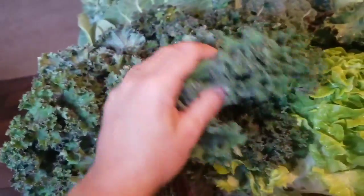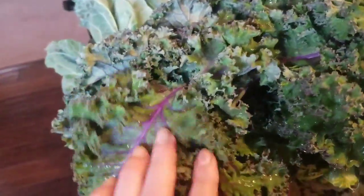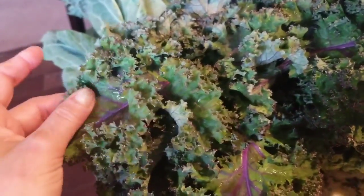And then this one they called Purple Russian. But as far as I know, the last Purple Russian that I got wasn't as curly. I'm going to have to clean this camera. Hold on. Let me just clean this for a minute. Yes, that looks better. So this is the Purple Russian kale, but I don't remember it being so curly. The farmer told one of the members it's perfect for kale chips. But I do like the other purple kale that's not so curly, but like I said, you get different varieties to try.